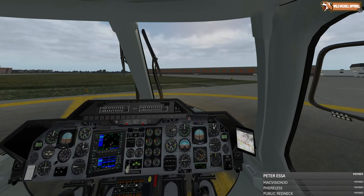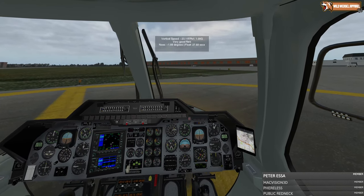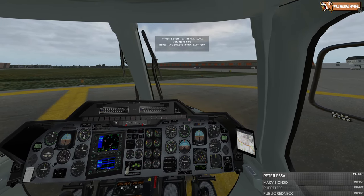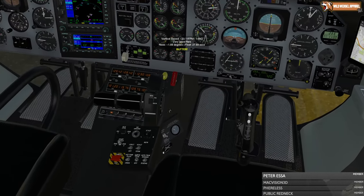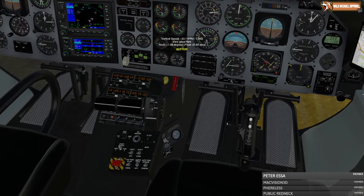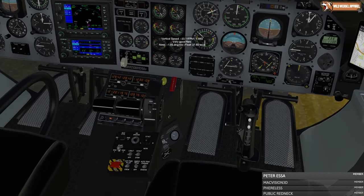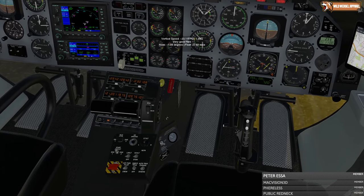November 65 Papa, just about to close, monitor going to come now, 1228. Speedbird 7 Juliet Kilo, range 30 miles, runway 08 right, descent towards you 4,000 feet, the QNH is 1008. 4,000. QNH 1008.